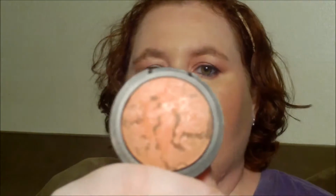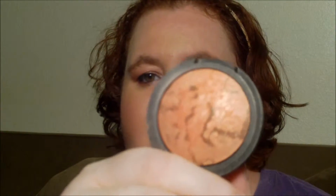So we will go from lips to cheeks, and of course, two drugstore favorites of mine, e.l.f. This is the Baked Blush in, it's hard to open. This one's always hard to open. This is e.l.f.'s Baked Blush in Peachy Cheeky. You can see it's nice and shimmery. Let me see if I can get a good swatch for you. It is a gorgeous color, and it does have shimmer.